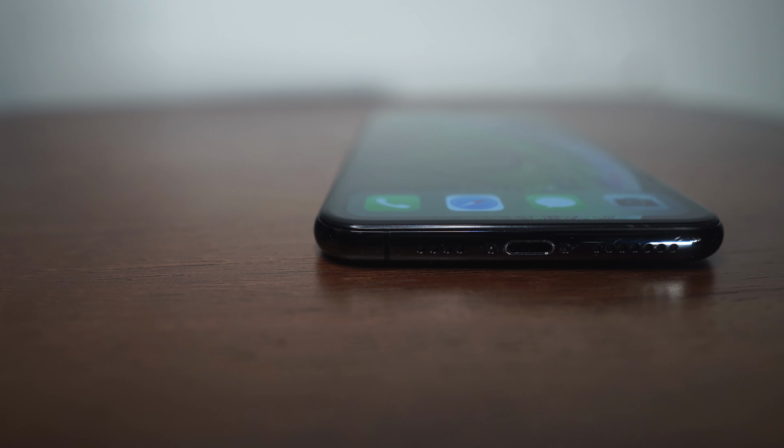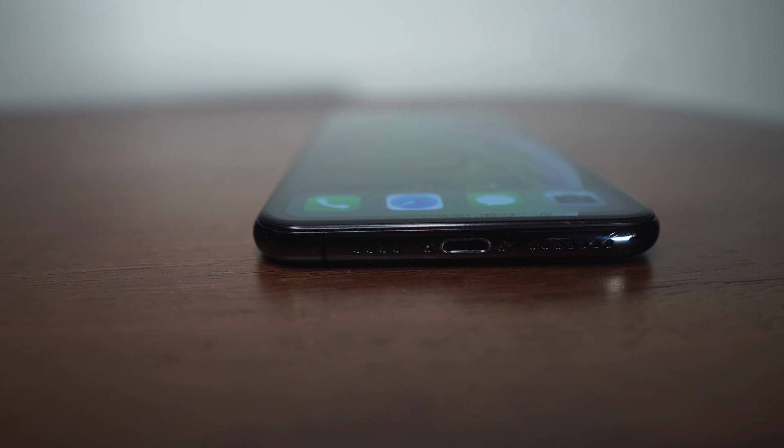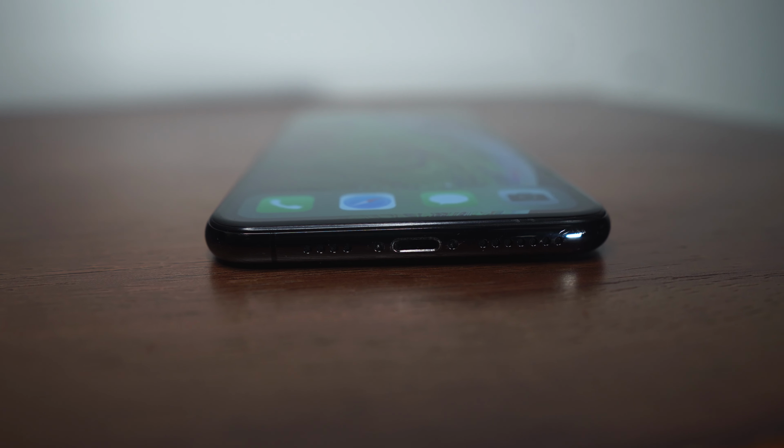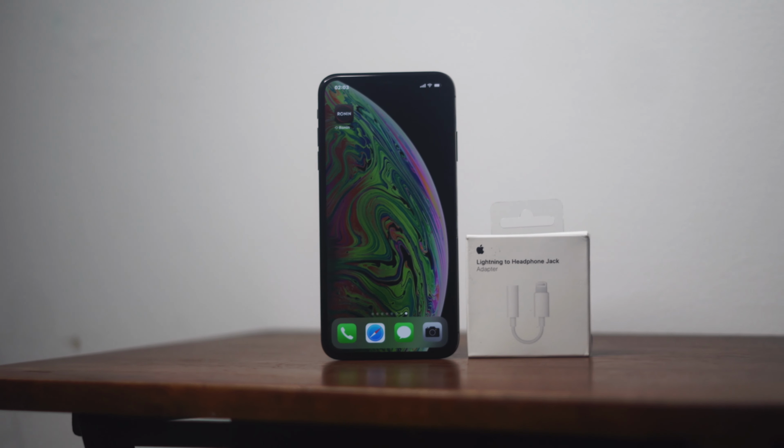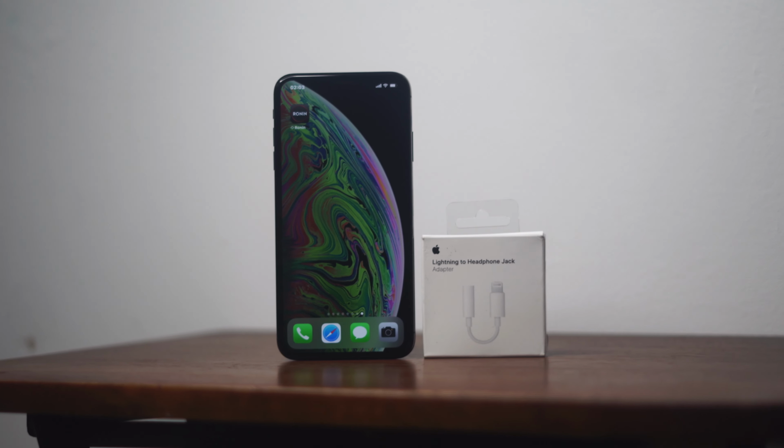First has got to be the headphone jack. Now, yes, this is more of a quick honorable mention, but I have to mention it still. In Apple's eyes, we know that it's dead. This 3.5mm port was killed off back in the day with the iPhone 7 Plus. But hey, they've kept the same energy. It's not here on their current phone, so there's no surprise. But I still miss it, and I just wish it was still there.